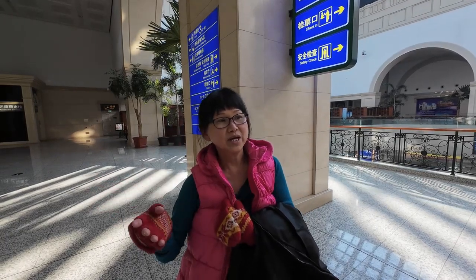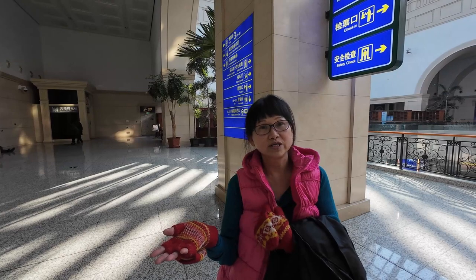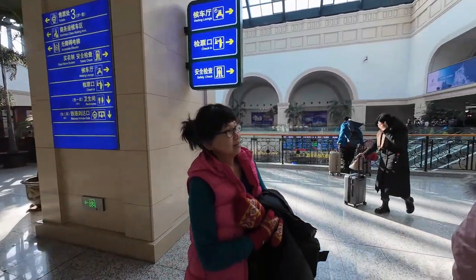To buy your ticket. This morning, actually, I wanted to take the 10:38 speed train, which is cheaper. But now they already finished selling it, so I have to buy the first class, which is more expensive. For the four of us, I think we pay about 480 RMB. Okay, let's go.